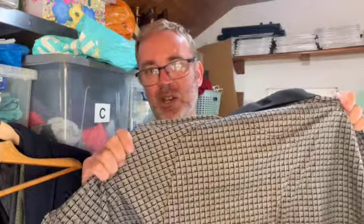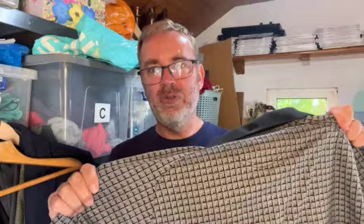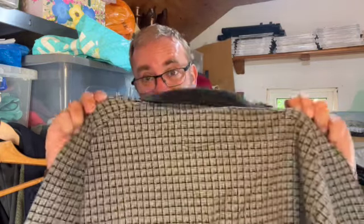This as well is a slightly heavier cotton. So if you're not really a fan of the climacool or the dry fit, and you want something a little bit heavier, this is your answer. Certainly golf in the spring, golf in the autumn, or on a cooler summer's day, this is your one.